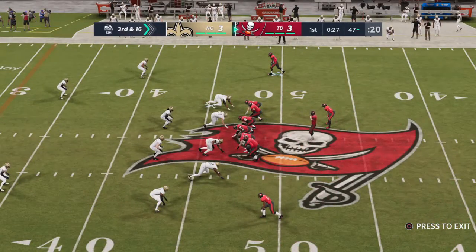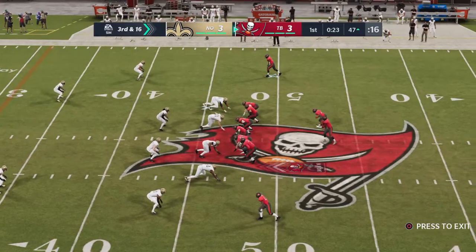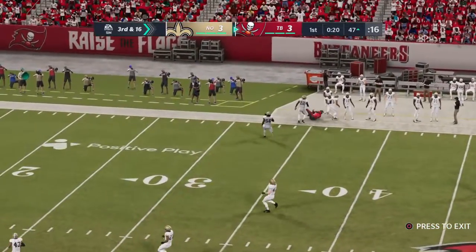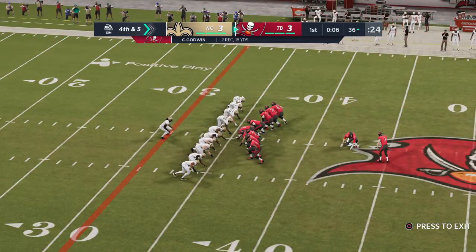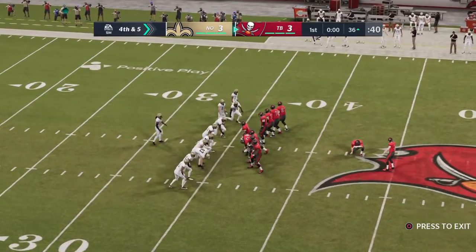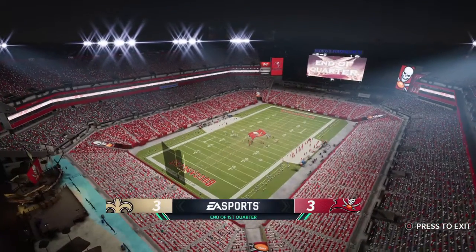And for the Saints here on 3rd down, an extra defensive back on the field. Out of the gun, they'll look to throw. Looking for Godwin, and he's got him, complete. Yeah, he's going to be out of bounds, but not before he takes it inside the 40. It'll be a gain of 12, but it will also lead to 4th down. 3-yard attempt. 3-3, a tight one after one.